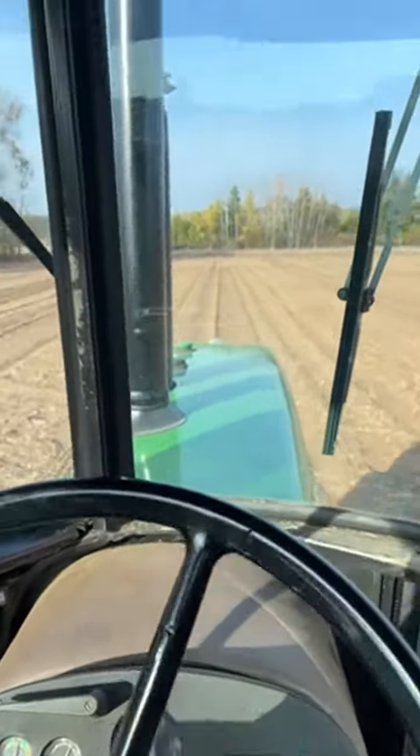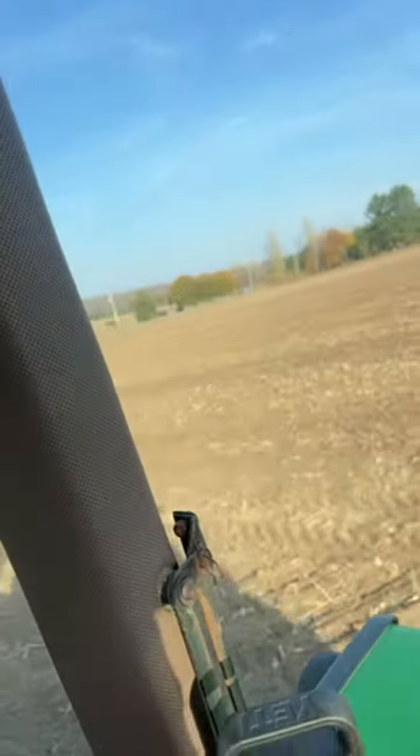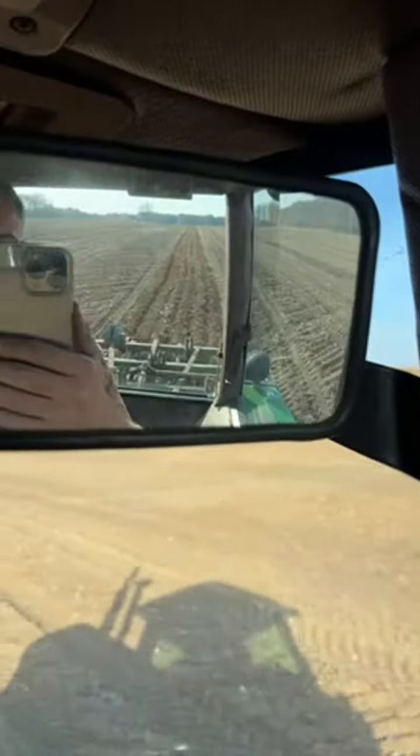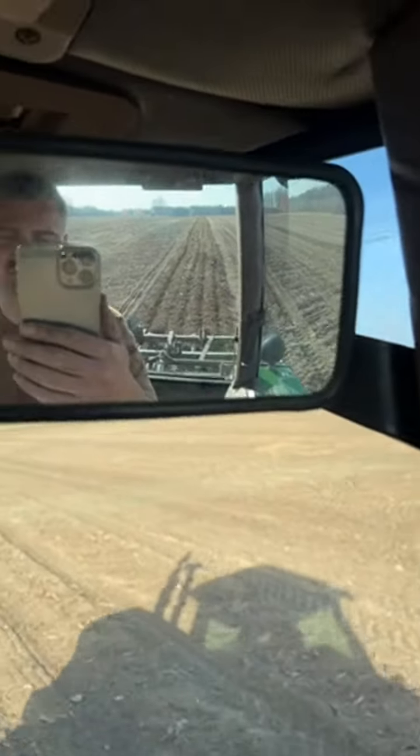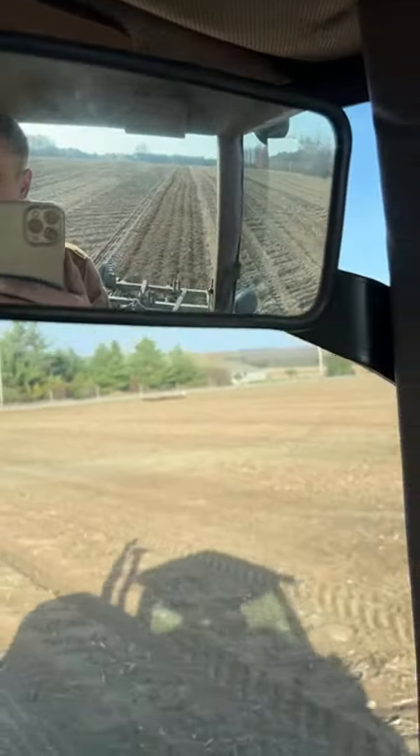It might be super nice here today, but boy, is it windy. You can tell, I can just feel it at the soil here. Once we go over this hill, it stiffens right up. This is a pretty sandy farm here.